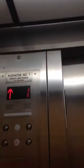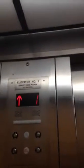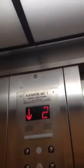Here are the fixtures, series M2. 2,500 pounds. It's 2. I like that beep. There's no chimes in this thing.